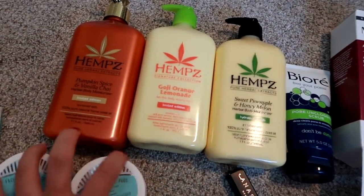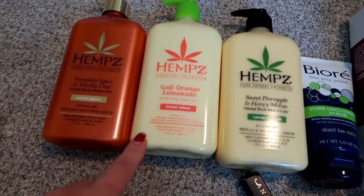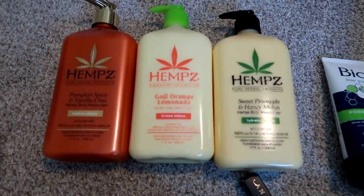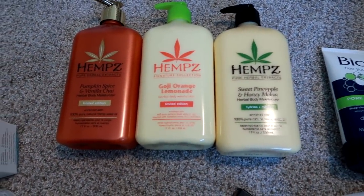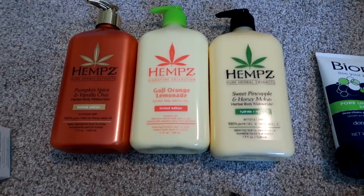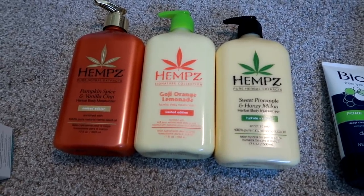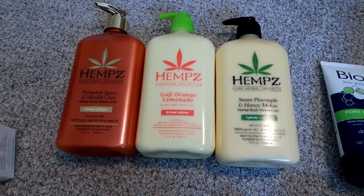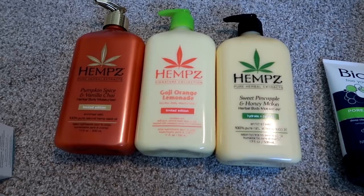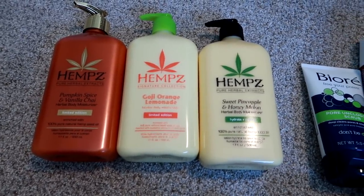So first and foremost, these Hempz lotions. I have loved these for years. However, I tend to shy away from purchasing them a lot because of the price. They're like over $20 when they're not on sale. Ulta does run a lot of sales on them. I've had a lot of you guys tell me over the years that you found them at TJ Maxx, Marshalls, places like that, and I have seen them there. However, whenever I see them, they're usually just not scents that I'm interested in.